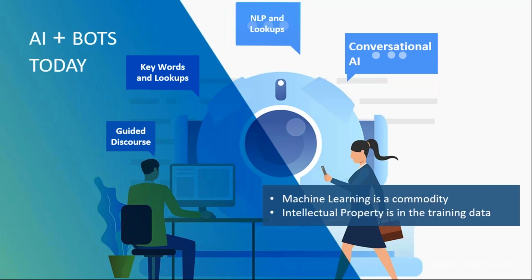Lastly, what you have is conversational AI. And conversational AI, again, there's a broad spectrum of what can be considered conversational AI. And unfortunately, when I talk with a lot of people in the industry, practitioners in the contact center space, conversational AI is like HAL in 2001. Like I can talk to it and it talks back to me.